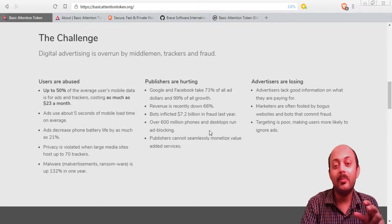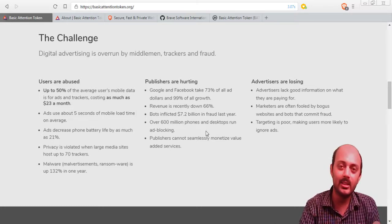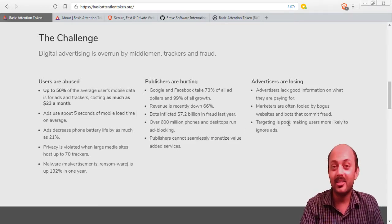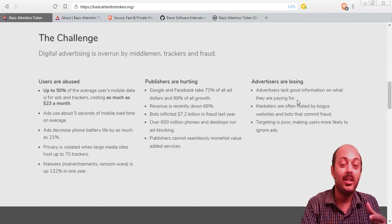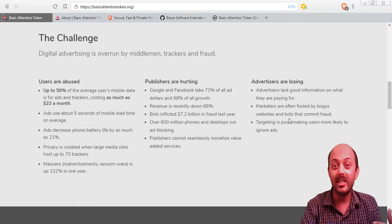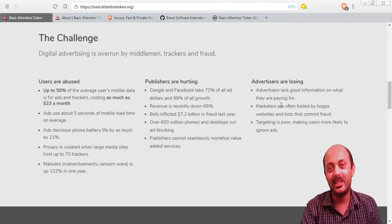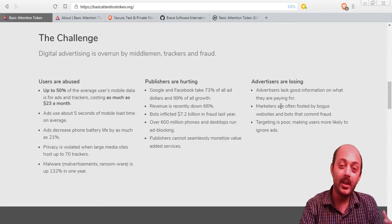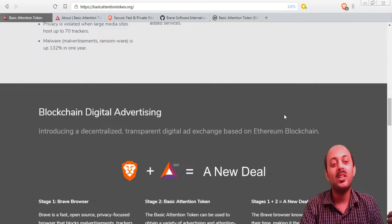And basically 90% or even higher are sending traffic to bots or websites which are fraudulent, which is included in the fraudulent activities. So that's why marketers are getting fooled, and targeting is poor, making users more likely to ignore ads. These kinds of problems come when advertisers use the internet to advertise their products or services, and Brave is going to address all of these stakeholder problems and bring innovation in the decentralized world with their product.